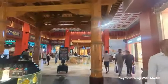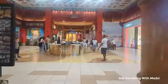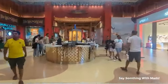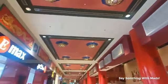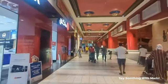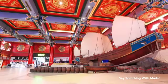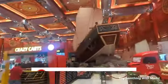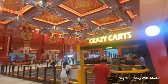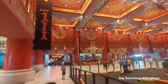Finally, we arrive at the China Pavilion, where the ambience is serene and majestic. With its pagoda-style architecture and dragon motifs, it feels like you are in ancient China for sure. The centerpiece here is a striking sailing ship representing the voyages of Zheng He. It's a nod to China's rich maritime history and makes for stunning captures on your mobile or camera.